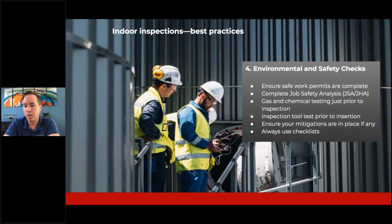And so that moves us into the environmental and safety checks. This is something that typically would happen right before you insert the Elios 2 into your structure. Before you get out there, or while you're out there, we generally require that safe work permits are complete, and you complete what the energy industry in general refers to as a job safety analysis or a job hazard analysis. Once all of that is complete, that's a prerequisite to get started.